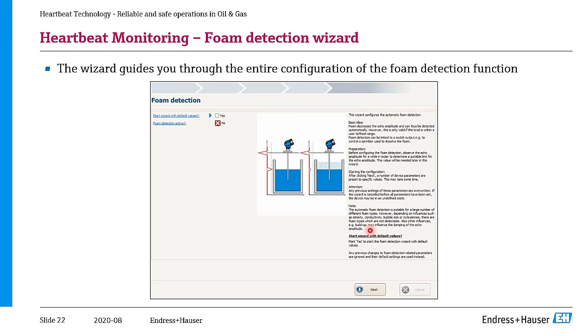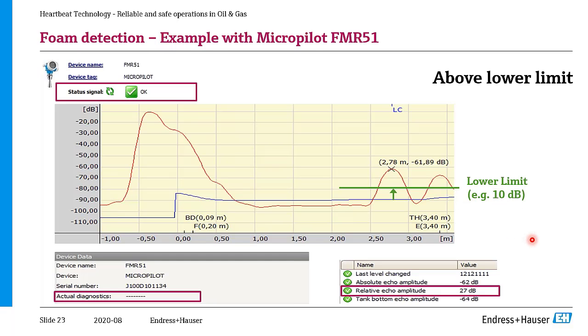You don't have to read this text now. If you're curious, please download the PDF and do so. But for every step of this wizard, you will get guided. We try to provide as much insight as possible to you, so it's easy for you to set this up. And here, I just wanted to show you a practical signal, how the envelope curves could look. So let's say in this example that we put the lower limit here at 10 decibel.